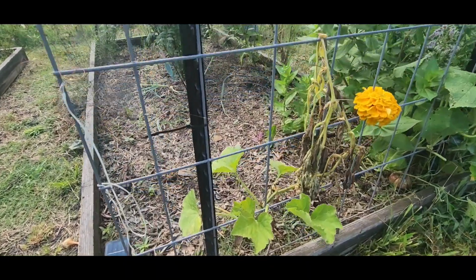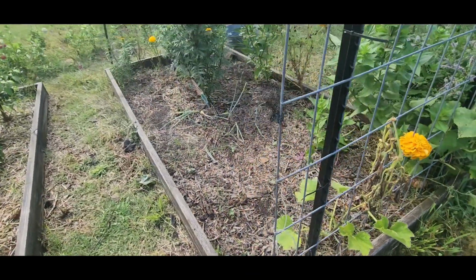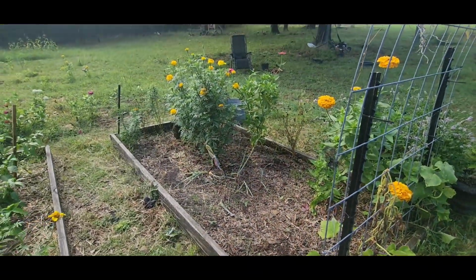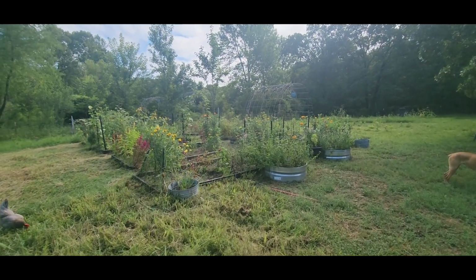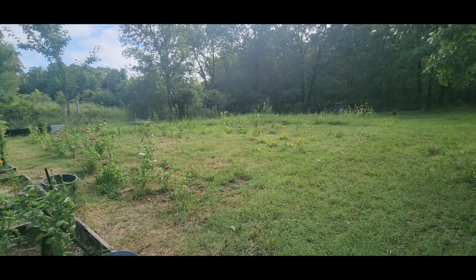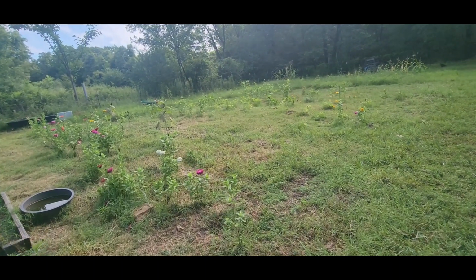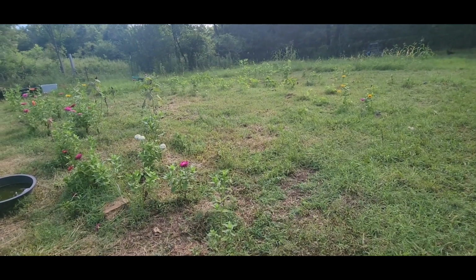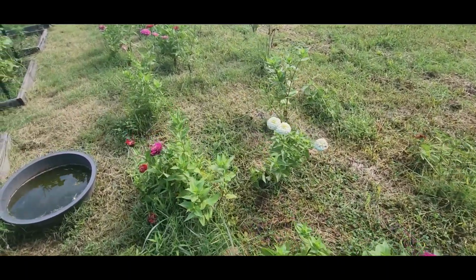Over here, same thing, squash bugs. And so I replanted this bed with okra. We also expanded the garden into the in-ground, and it might look a little bare, but there's lots going on.